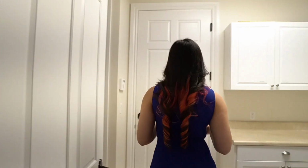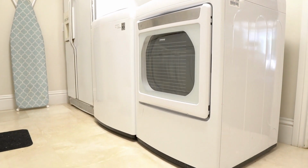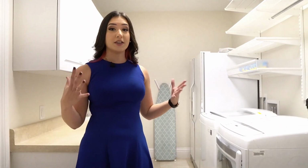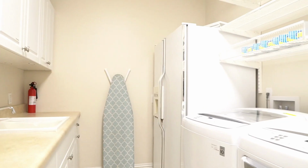Getting into the laundry room, you have a washer and a dryer. It has all of your laundry needs, which is great. I actually wanted to mention that that kitchen that Mary just showed you was fully equipped. So this laundry room is also fully equipped, which is really great for Airbnbs.